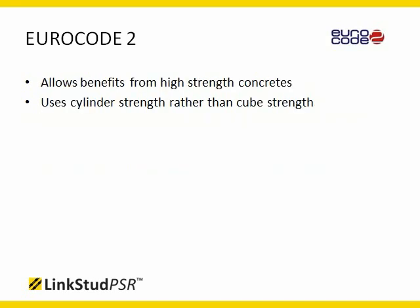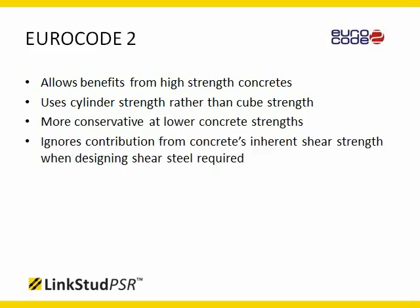For example, it allows designers to benefit from the use of higher strength concretes and uses cylinder rather than cube strength in calculations, which produces more accurate and reliable results. EC2 also builds in significantly greater safety factors. For instance, it takes a more conservative approach at lower concrete strengths, and it ensures that the contribution from the concrete's inherent shear strength is ignored when the shear steel requirements are being designed.